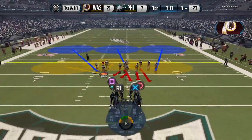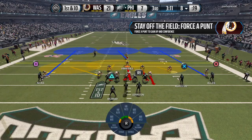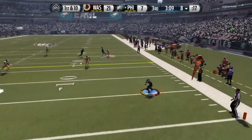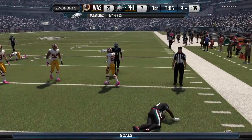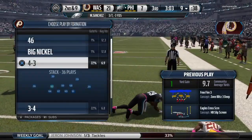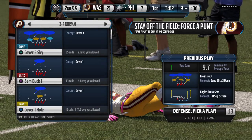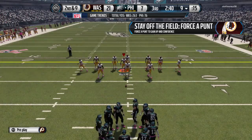Tough starting field position here. With the reception, Johnson's gonna make the tackle. Arm strength is a nice thing to have when the window of opportunity is very small. Quarterbacks with strong arms can still fire it in there. Nice throw right on target by the QB.